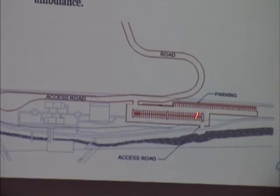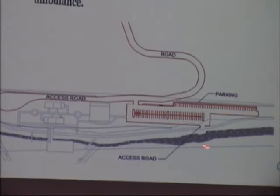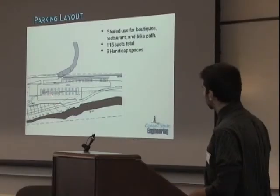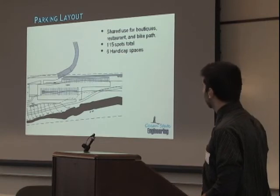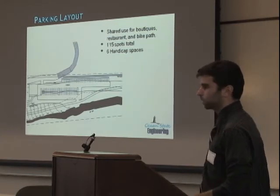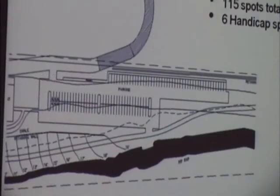And the second access is also located in the parking lot, which you can access the bike path from there in case there's a need for an ambulance or police if someone gets injured. No large vehicles. The parking lot is 115 spaces, and there are 6 handicap spots, and they are shared use by the boutiques, restaurant, and the bike path.